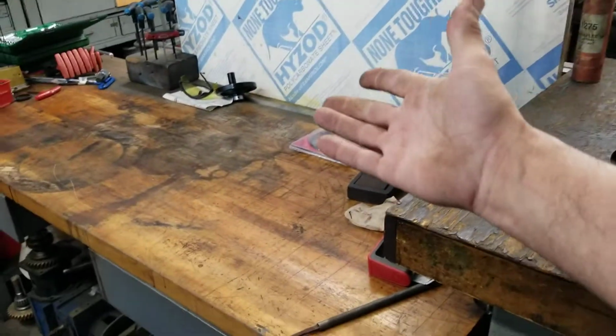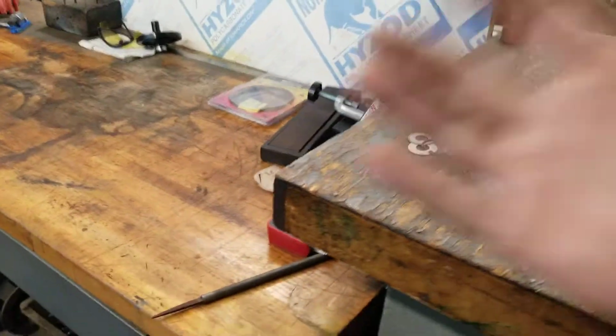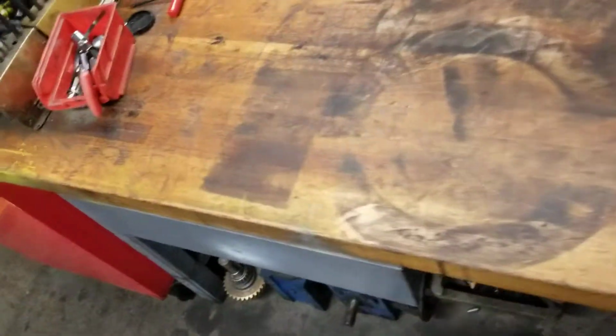When I first started here, this table had a mountain of garbage on it. You couldn't even see the workbench. It took me a while. I got it all clean. I really like it. I like working here. My little work area.